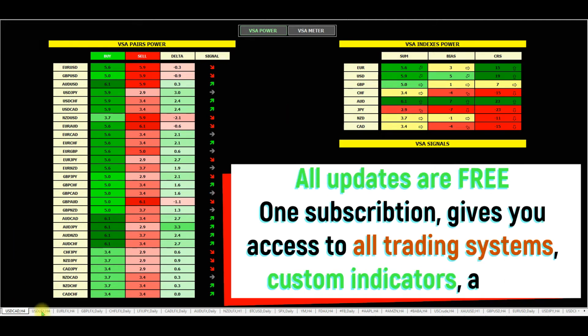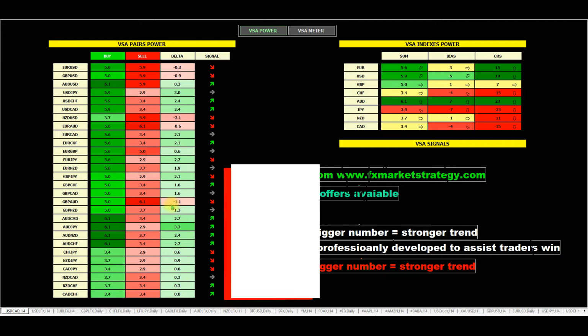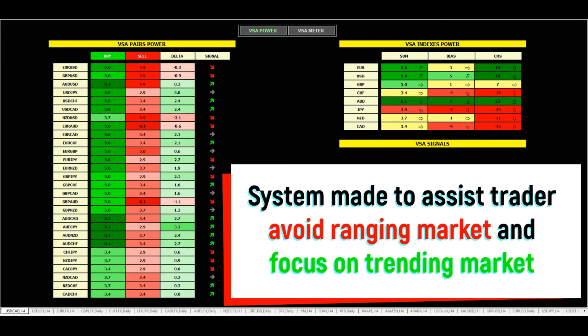So we can see here, this is our VSA market scanner. It's going to scan the market for all the currency pairs here, and it's going to give you what is really strong against what's weak. When it's red, then you really want to sell, and if the number is bigger, a really big number, then it's going to be a better sell. When it's green, it's a buy, and the bigger number is a stronger trend.